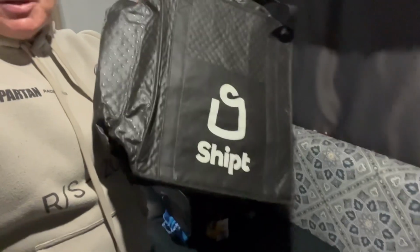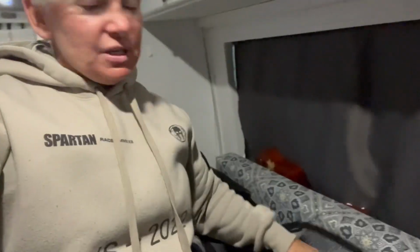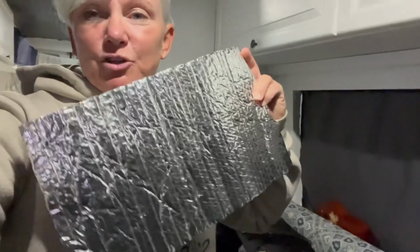So what I realized I could do is put it in an insulated bag. So I had this shipped insulated bag, and I would stuff some extra pieces of Reflectix around the Jackery. It still had plenty of room to breathe. Didn't catch anything on fire, knock on wood. And it would be 100% when I'd come back.